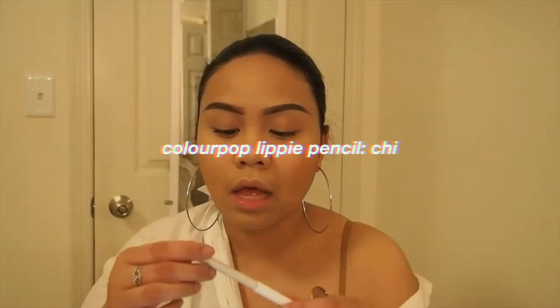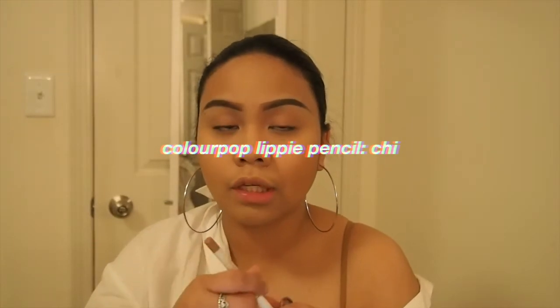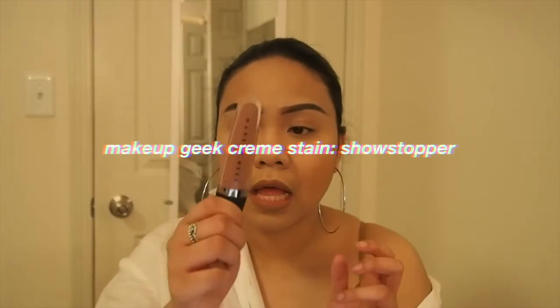I'm going to take the ColourPop Lippie pencil in Cheat, and I'm just going to outline my lips. Once I've done that, I'm going to take this Makeup Geek liquid lipstick. It's my perfect nude, and I'm just going to go and put it all over my lips.